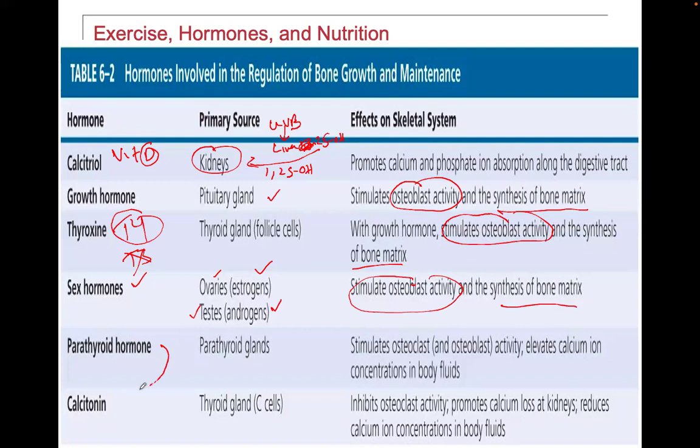And then we have the parathyroid and the thyroid. You have the parathyroid glands and the thyroid glands. So the parathyroid produces PTH, and the C cells of the thyroid gland produce calcitonin. Calcitonin's job is to try and decrease blood calcium, and PTH's job is trying to increase blood calcium levels. So it increases the calcium levels by stimulating osteoclast activity, which elevates the calcium ion concentration.